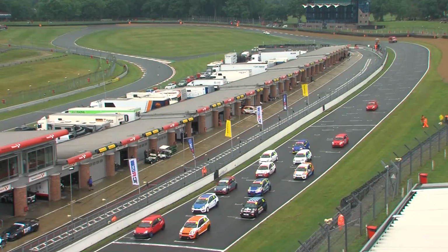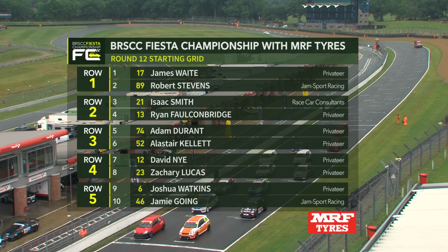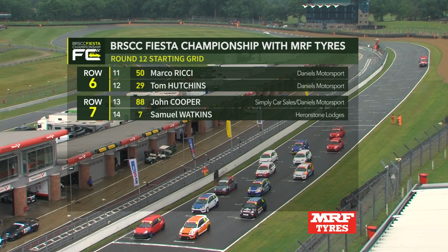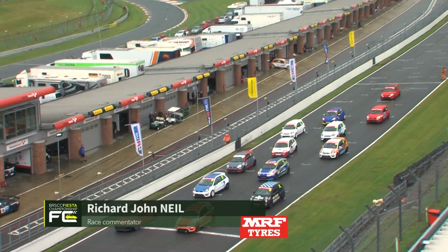Thanks very much, Lloyd. It's James Wade on pole position from Robert Stevens. Then Isaac Smith on row 2 with Ryan Falconbridge. Adam Durant, newcomer ex-Carter, on row 3 with Alistair Kellett. Then David Nye and Zachary Lucas. Josh Watkins on row 5 with Jamie Going, Marco Ricci, Tom Hutchins, John Cooper and Sam Watkins completing the grid for round 12 of the championship.